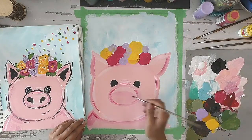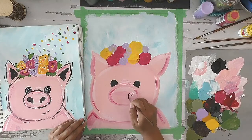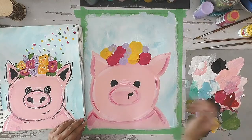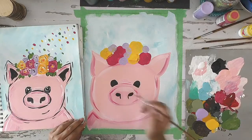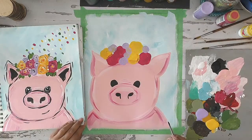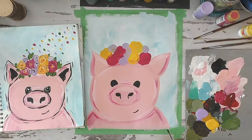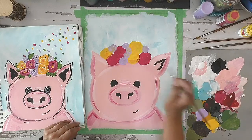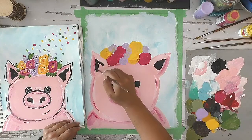And then, let's see, for the nose, the little nose holes here, we've kind of got this little oval with a tail on it. Just a little bit of a smile right down here, a little smirk in the corner. Okay, so let's fill in the ears here real quick. A black triangle almost with a little bit of a curve in there.